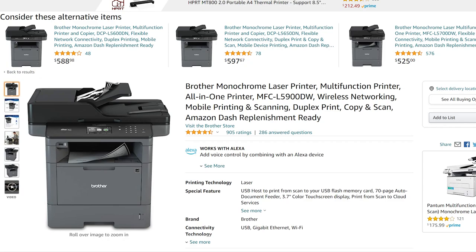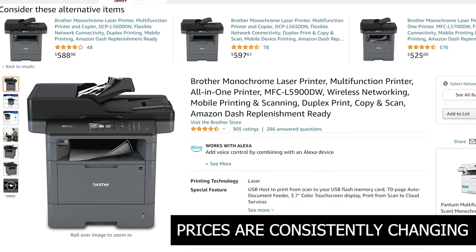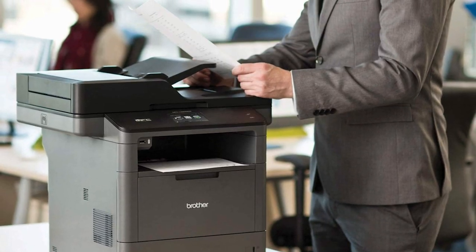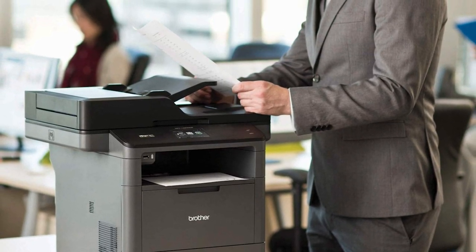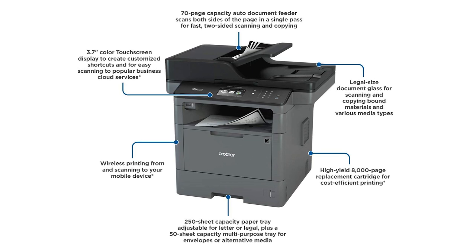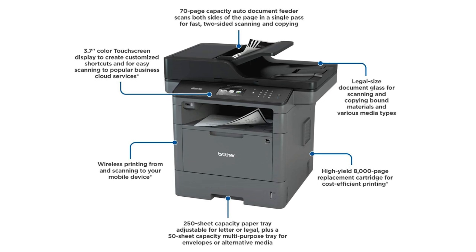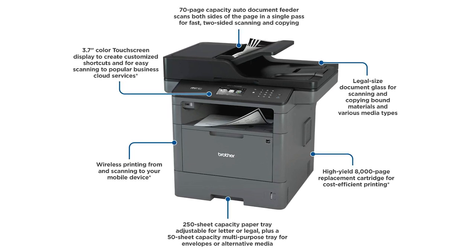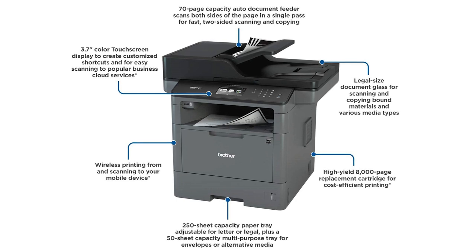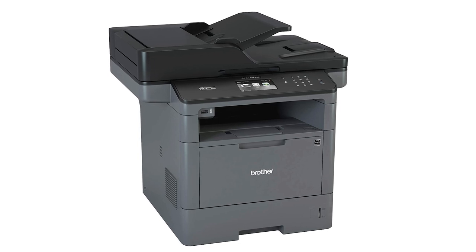Next on the list is the Brother MFC-L5900DW. This is an all-in-one printer, so you have the ability to print, copy, scan, and fax. And sometimes you might run into situations where you need to do fax backs, but usually scan backs are what the title companies want. It prints on letter and legal size paper, has a 42 PPM. The scanner supports multiple scan to destinations, such as email, USB, SharePoint, cloud services, and more. Scan to the cloud services directly from the color touchscreen, including Dropbox, Google Drive, Evernote, and more.